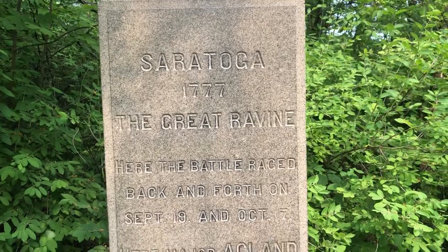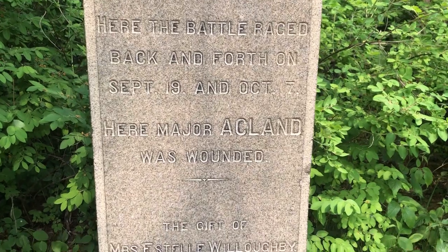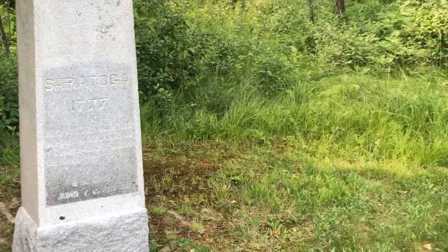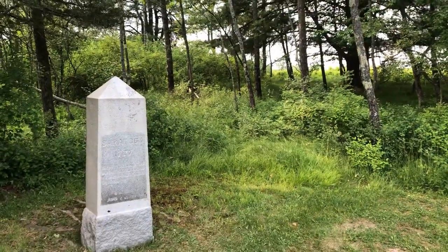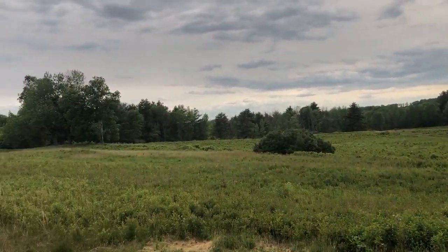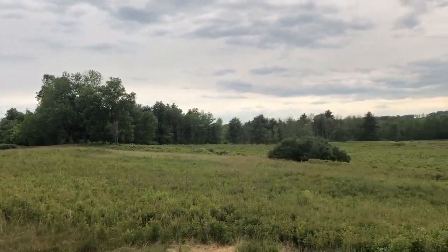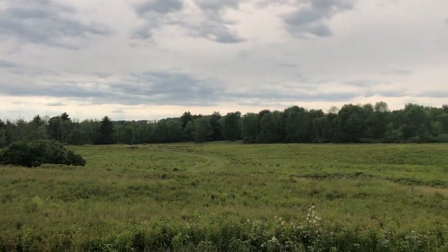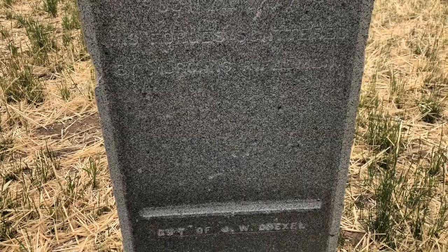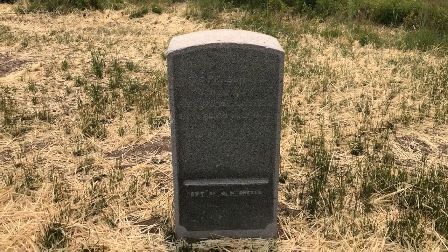Here the battle raced back and forth on September 19th and October 7th. The marker says this is where the first assault took place. British soldiers were spotted in this field leading to the second battle on October 7th. American troops were able to get here pretty quickly, and an intense battle broke out. This marks the spot where General Simon Fraser fell.